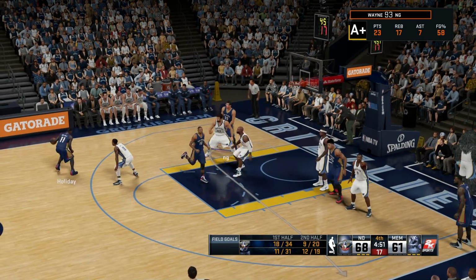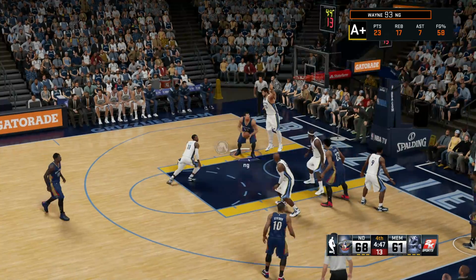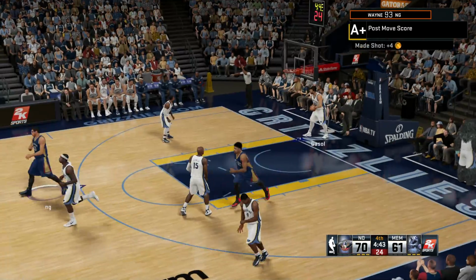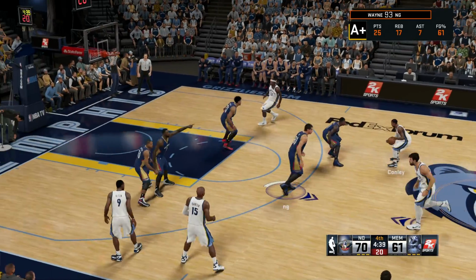And the Pelicans making a change here. Holiday's checked in, and the Pelicans with possession here after the made shot from Zach Randolph. The shot's good from Z. That bounce pass got him the ball in rhythm. Nice play.